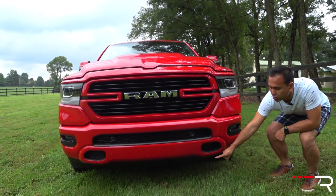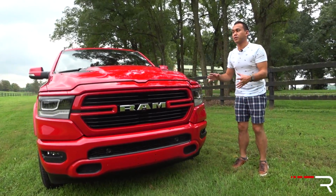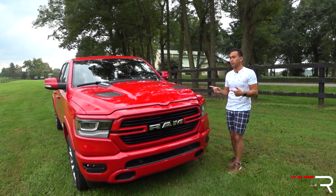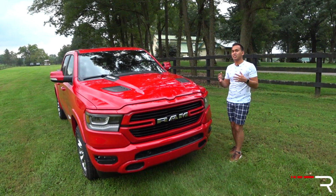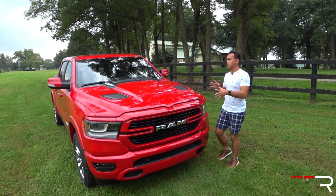I really like the red painted, or the body colored painted, bumpers. Down here you also have an active front air dam that comes down to help with the aerodynamics. The Ram in general sits a lot lower on the front versus the new Sierra that I just reviewed. Personally, I think the GMC is the best looking, but I actually really like what the Ram looks like when you get it with the Sport Appearance package.